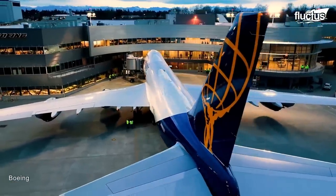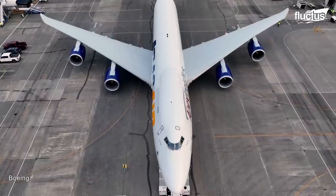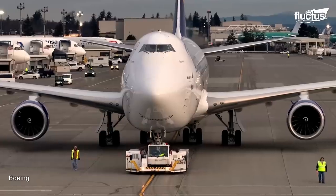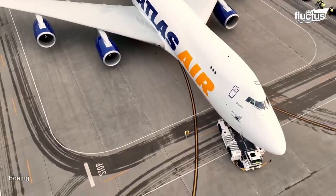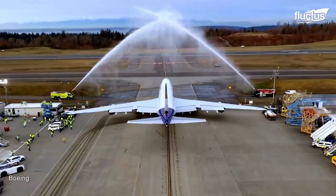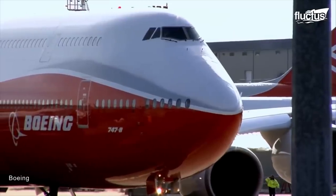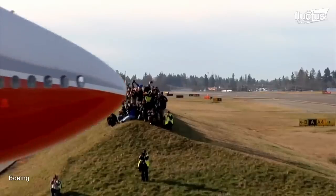The 747 is often considered the very first jumbo jet. It boasts a wingspan of 195 feet and a length of 231 feet. Later models, like the 747-8, were capable of carrying up to 467 passengers over nearly 8,000 miles.